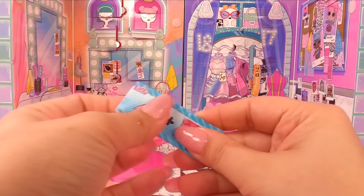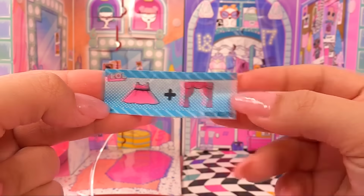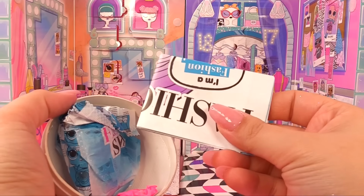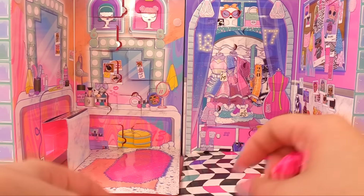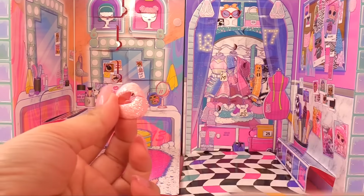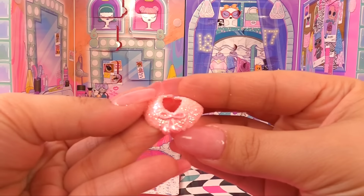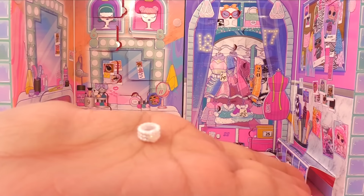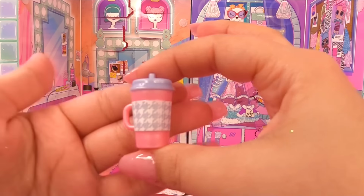Here we go, we've got the same secret message as last time. It's fashion show. Okay, so who's in here? Not gonna look at the fashion magazine yet. I see purple hair. We're gonna keep it a mystery. Okay, here is her collar piece. They are all so glittery. And some glasses, a pearl bracelet. We have some shoesies. Here is her water bottle.